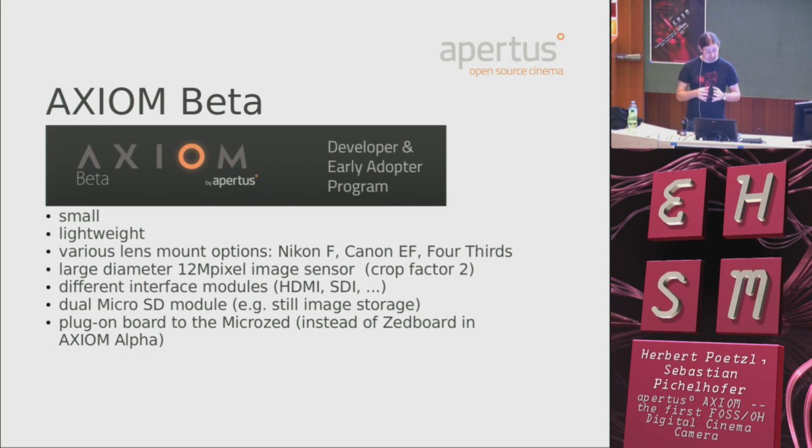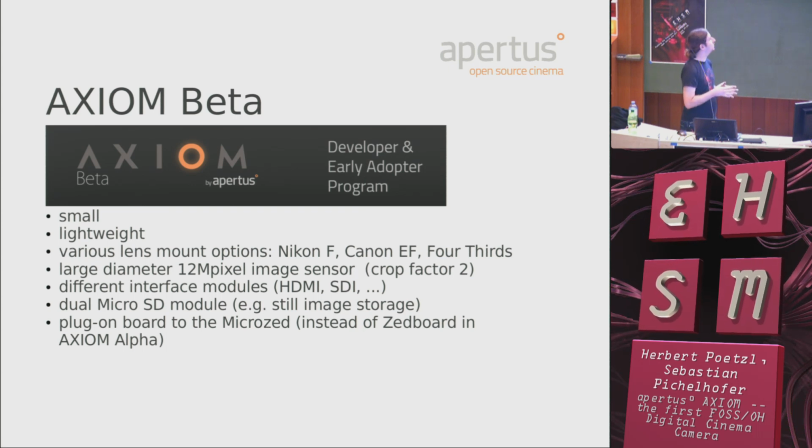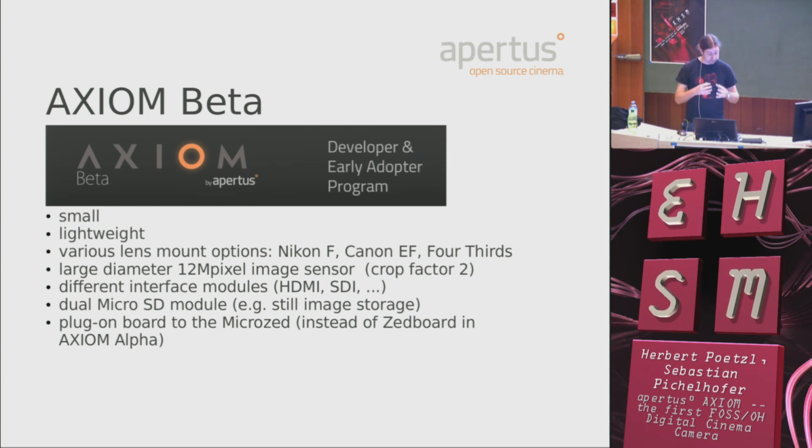That way we can do HDMI, maybe even dual HDMI, and also maybe SDI if it works properly. We will also have 2 micro SD cards in an extended module where you can store images like in a normal snapshot camera. And all these are plug-on boards to the microset, so you have like a sandwich stack of hardware that you can easily modify, and that way also just attach the microset board into that assembly.